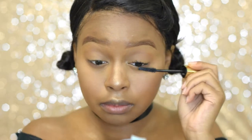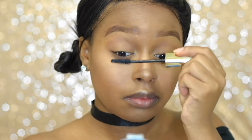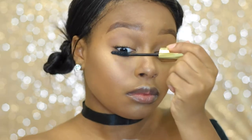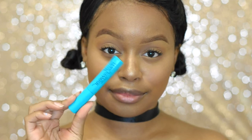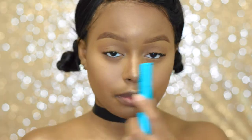Mascara is also, in my opinion, another optional add-on. Mascara just defines and lengthens your lashes without having to use falsies. Any mascara is good for the job. And a quick tip for even fuller lashes is to actually take a different mascara and layer on top of the first coat you laid down. This will add maximum volume and length. Just look at the difference.